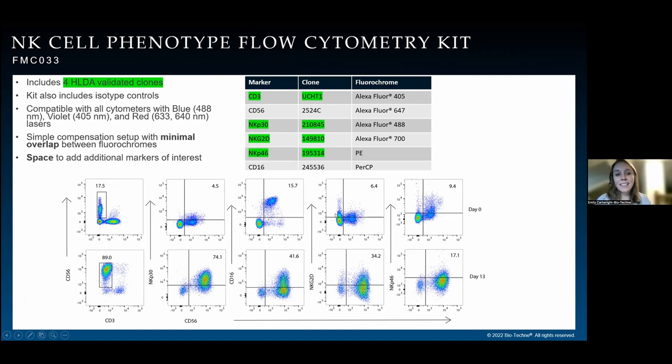First, the phenotype kit contains 6 conjugated antibodies, 4 of which have been validated for specificity by the HLDA. This panel is compatible with any cytometer that has a violet, blue, and red laser. The antibody fluorochrome choices are designed for minimal spectral overlap and simple compensation setup. There's also plenty of space left to add additional markers of interest to expand your panel. Here's some example data showing this panel on uncultured PBMCs day 0 and expanded NK cells on day 13.